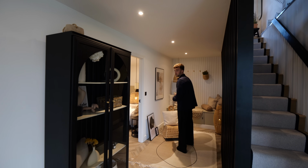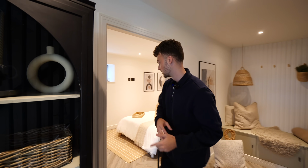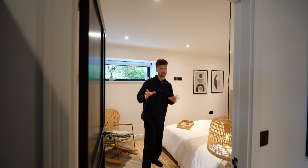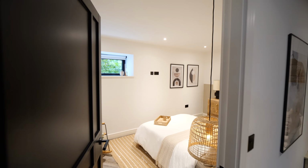We've just gone past access to the garage, by the way. Yes, the garage is a door there. We're using it for storage, so we're not going to show you guys. I know you always want to, but I promise you there's nothing that exciting in there. Another bedroom here, more paneling behind the door.